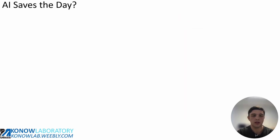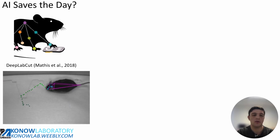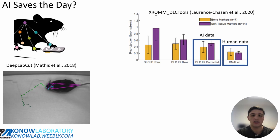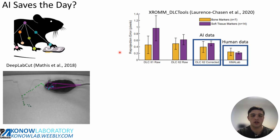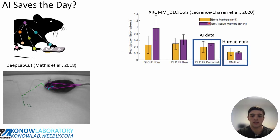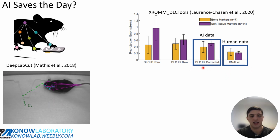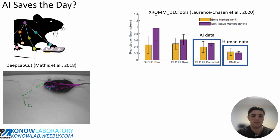which is simply far too much time tracking markers. Enter DeLap Cut, an AI marker tracking framework that was designed to track markers so that you don't have to. Combined with the XROMM DLC tools package, DeLap Cut produced similar results to human tracking in terms of reprojection error, which is a metric that we can use to determine how good our tracking is. As you can see with the AI data on the left and the human data on the right, the AI data is still slightly worse at tracking markers than human, but it can do it in a lot less time.